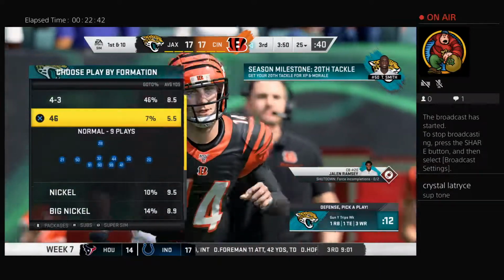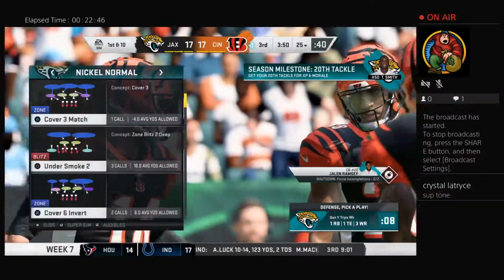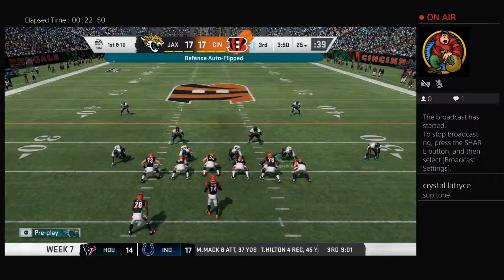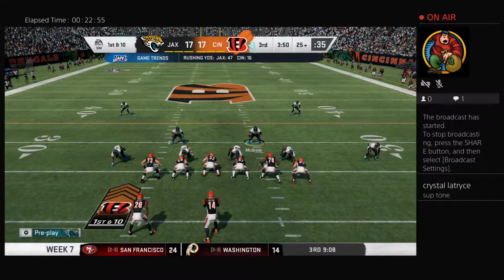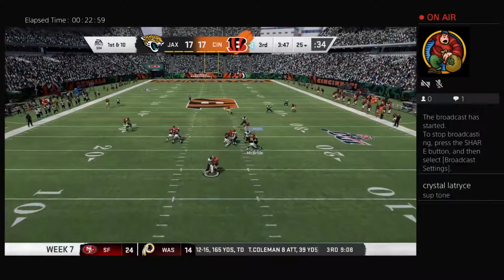So here are the Bengals now as they get their first possession of this second half. First half showed us some pretty good offense. Tie game, we'll see what the second half brings. And it'll be interesting because I think both sides feel pretty good about what their offenses are doing. Got to wonder what adjustments are being made defensively to try and get us.